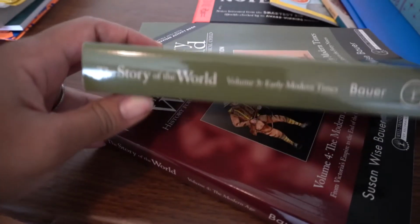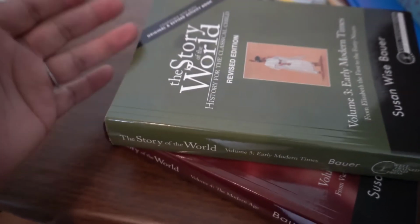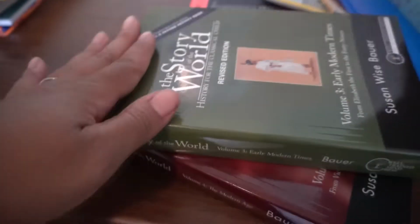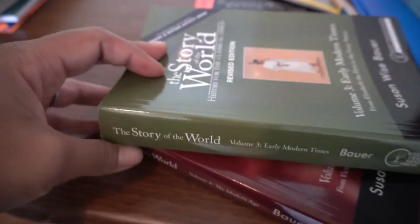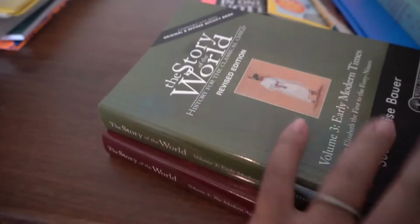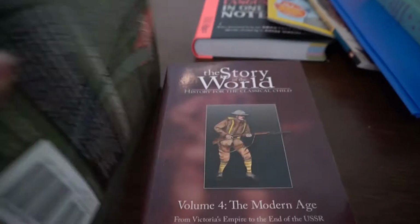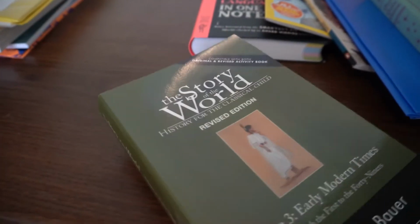Maybe I can still use it, and then also come behind it and explain why these things might be wrong or why I don't agree with it. So I'm not sure what I'm going to do with that quite yet. But I definitely will be using The Story of the World for American history, volumes 3 and 4. So we'll get about halfway through with this, and then the rest of the way with volume 4 for history.